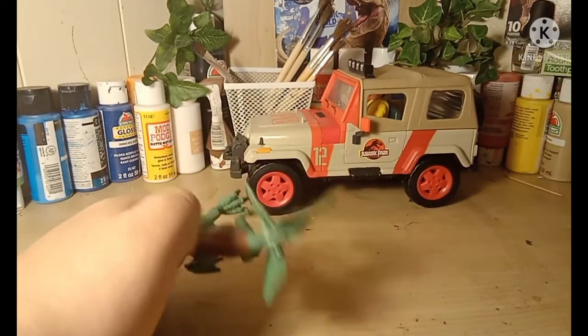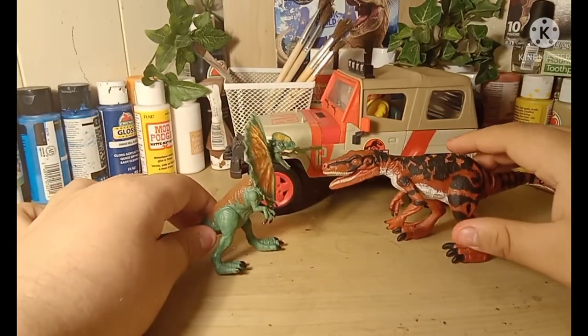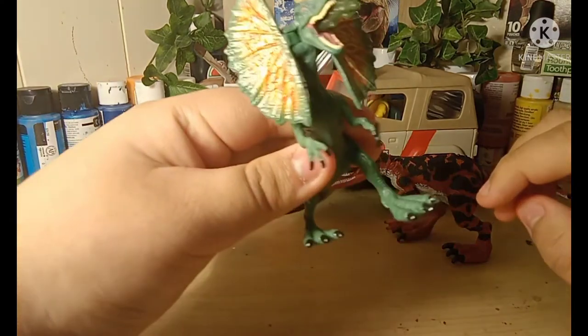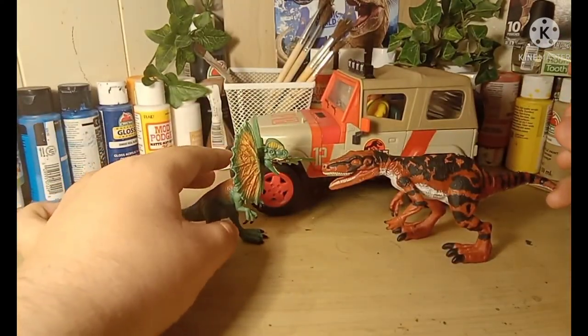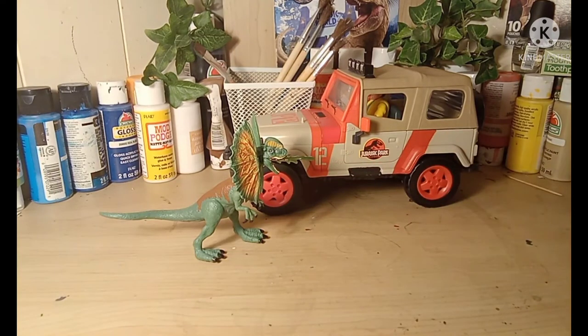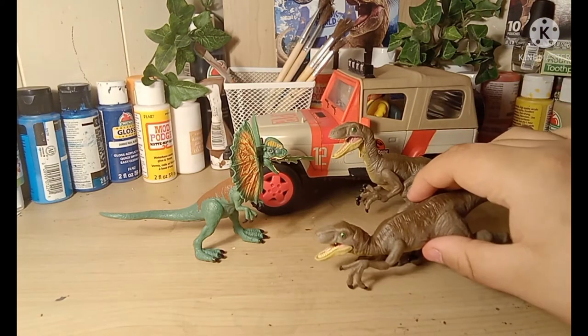Here it is with the Jurassic Park Telltale game Herrerasaurus. Right there, this guy has some really wonky feet, which you can't fix, so it's going to be kind of hard to balance on here. So yeah, there it is with Herrerasaurus. Here it is with the JP1 Velociraptors. Right here.